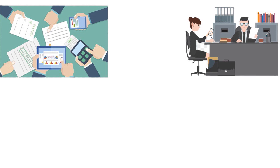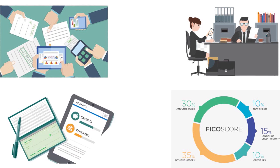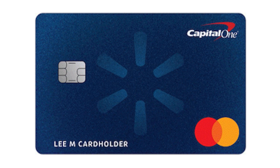The only thing is that you need to have a strong financial situation. Even if you have a FICO that is skinny, you better have a checking account or a savings account that is fat. That way, Capital One will be comfortable giving you the card that you need and the limit that you need. The second card I want to talk to you about is the Capital One Walmart Rewards MasterCard.